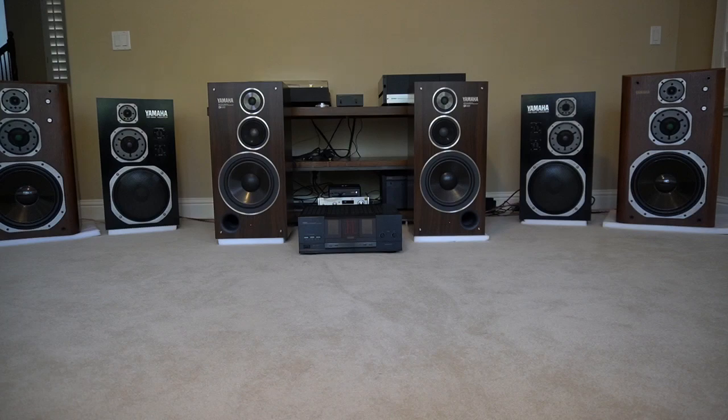Accurate, super precise bass on the 1000s. I don't think you need more than that. Definitely a slight difference between the 2000s and the 1000s on the lows. In terms of clarity, they're nearly identical. The 2000 obviously has the edge a little bit on clarity as well, but it's not necessarily that much of a difference.